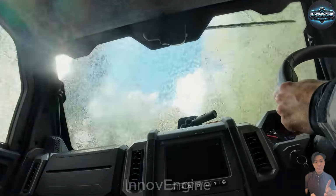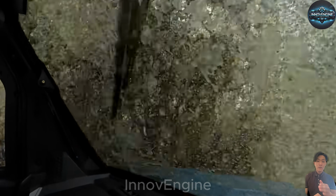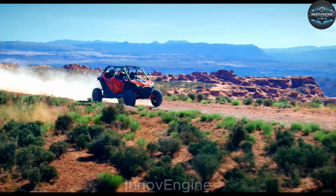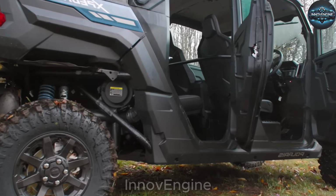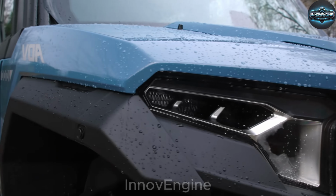The 2024 Polaris XPEDITION ADV 5 NorthStar offers a range of premium features that many off-road enthusiasts find worth the price. This model stands out with its advanced suspension system, designed to handle a wide variety of terrains, from rocky trails to deep mud. It also boasts a powerful engine that ensures reliable performance in challenging conditions.